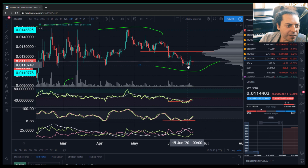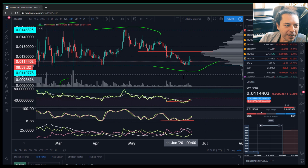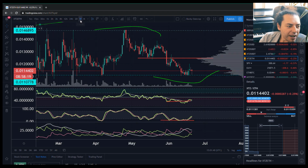This is the 24-hour time frame. This is the key area at the bottom that we're looking for support at. We've found it. That's great. Can we then move towards the top side? This is going to be the key area towards the top side at 0.01250, and that's okay. So things are shaping up okay so far.